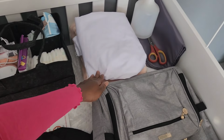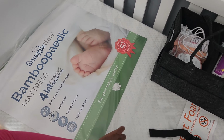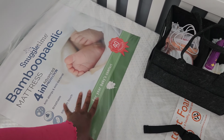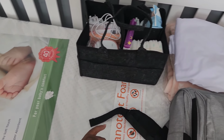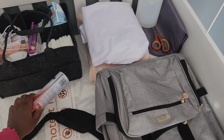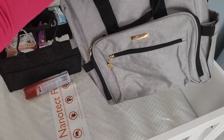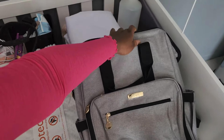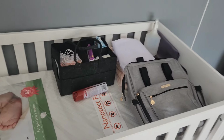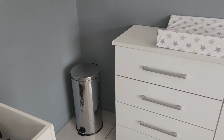And then this is baby's bed sheet. When she comes, I'm going to take this plastic off and actually lay the bed. For now, I'm trying to prevent dust, so it's just going to stay in the plastic. And then later today, I'm going to be packing baby's hospital bag. This is our diaper bag, and this is what I'm going to be using for baby's hospital bag. So yeah, that is baby's bed. And then moving on, the bin is in the corner there.